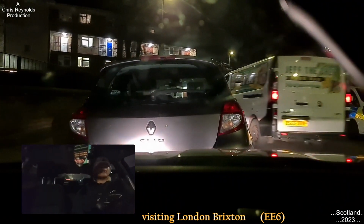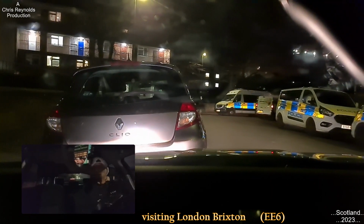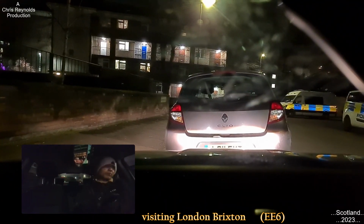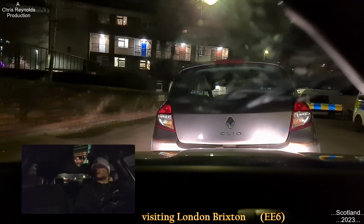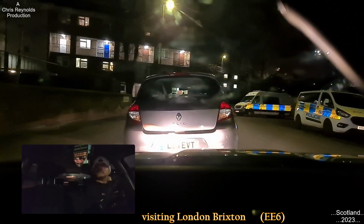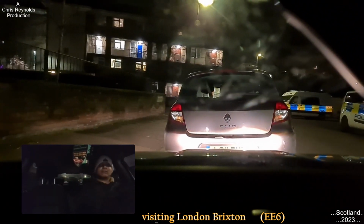Getting a bit tighter than that, and a wee bit sticking out. So just as you say, when you're in places like that, watch when you're opening the door as well, because these bikes are everywhere. They really are. They fly about. So try to get right in off the road. It's a narrow street, you know. I don't want to be sticking out.